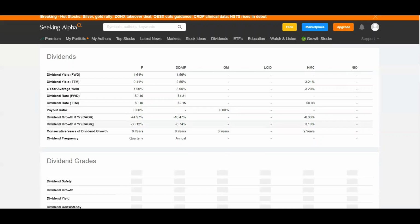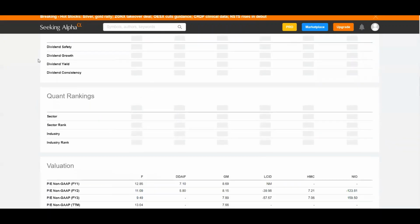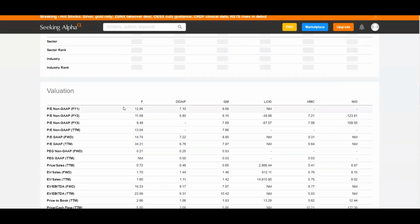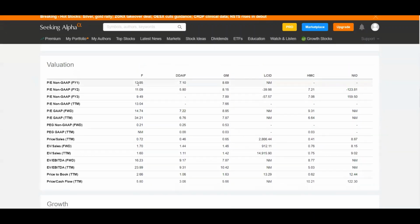Here we are. Their growth rate is atrocious. It's in the negatives and high negatives. And once again, consecutive years of dividend growth is 0. So it's not a good dividend growth company, even though it's had a dividend before in the past. So it actually has a pretty good low PE ratio. So that means that it could still be undervalued.